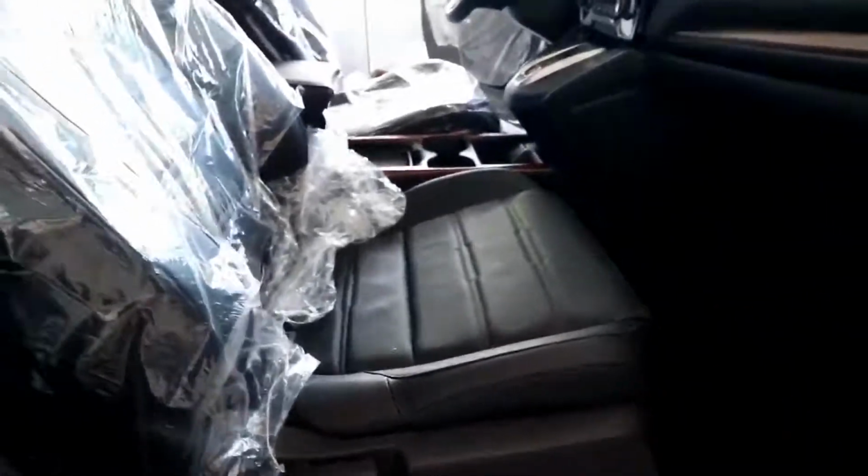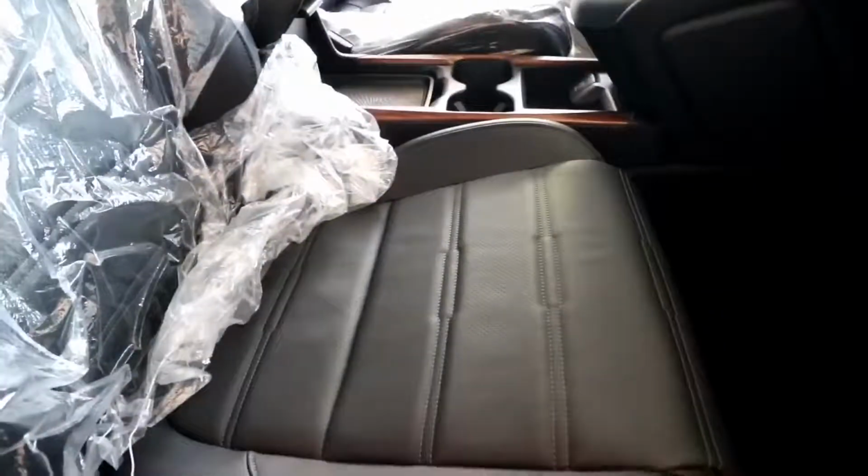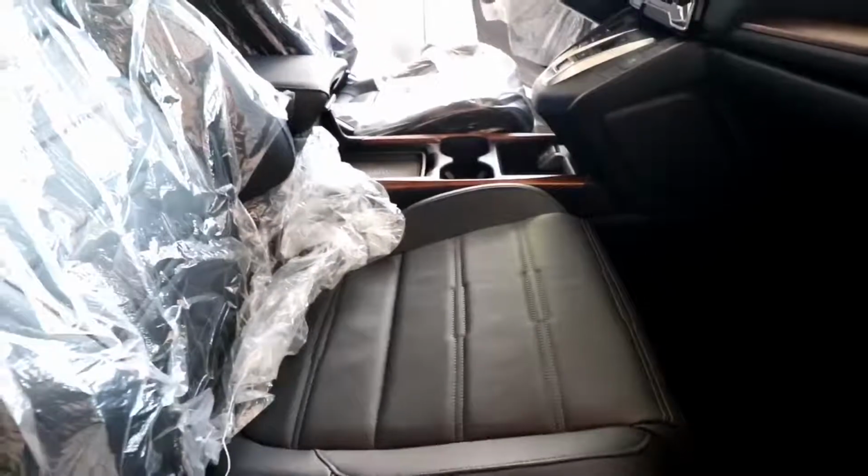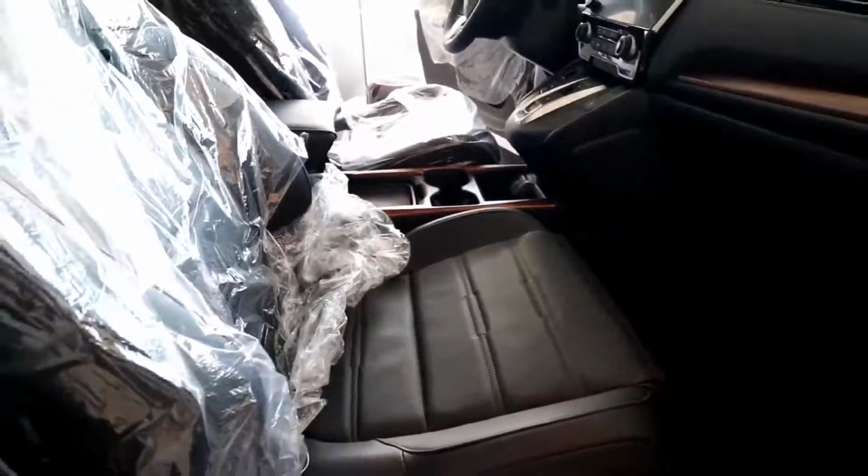Now, looking at the seat quality, you will note that it is made of black leather, and it's very nice. It has a perforated finish here in the middle with nice stitching, and I love the design. It looks quite sporty as well, and the quality of the leather is quite good. Now let's get inside the driver's seat just to see how the driver's seat feels and take a look inside the interior of the CRV.